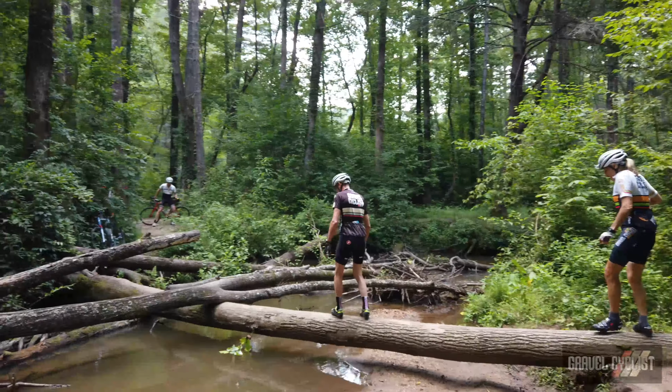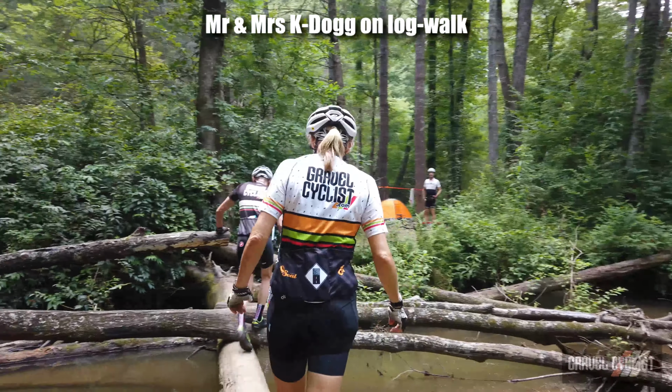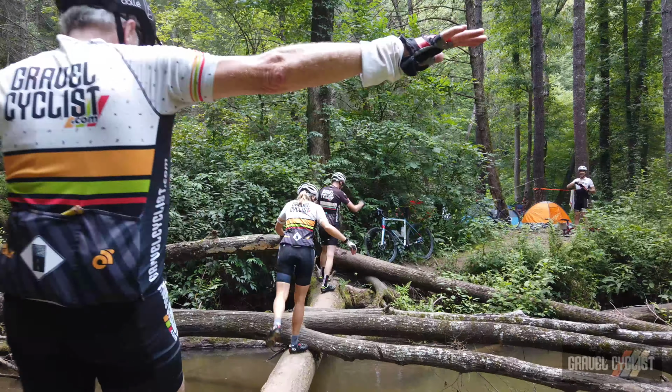Skills development is a good part of a camp, so we all tested our balance in cycling shoes walking across a log. I'm happy to report that nobody fell in.